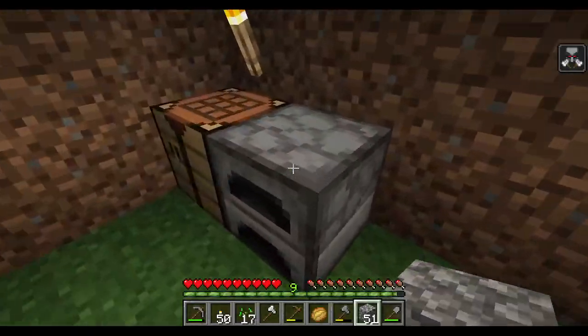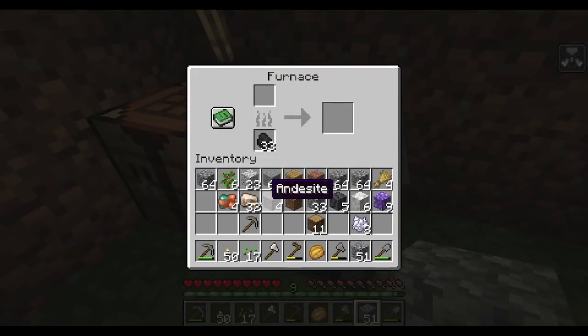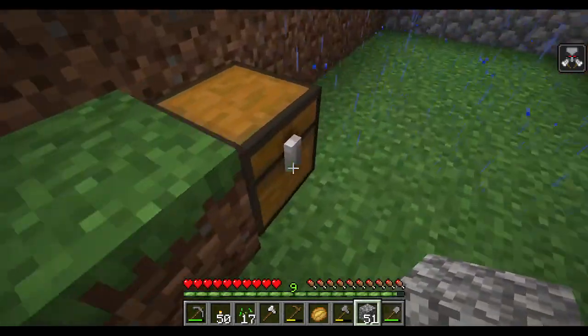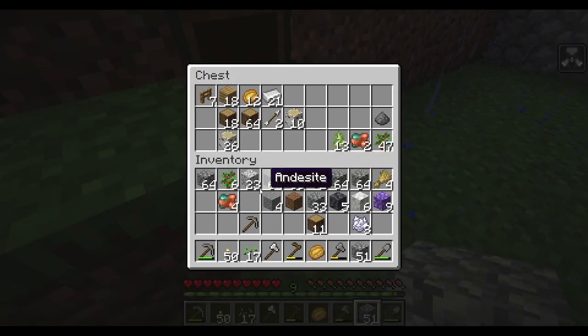They can just keep jumping in. Nice. That's the plan. That's why I made it this way. All right, I'm gonna throw my iron in there. Wait, where's the chest? We should make another chest. I'm gonna just make another furnace.